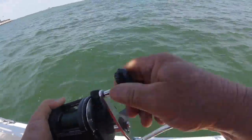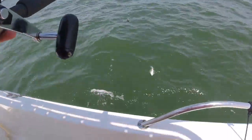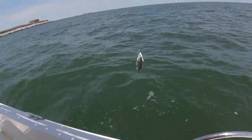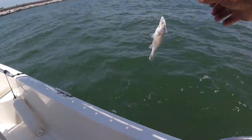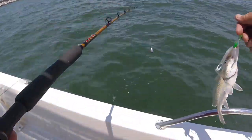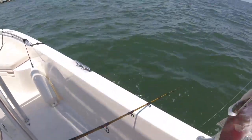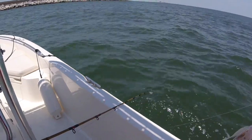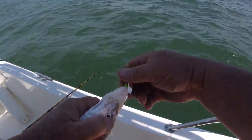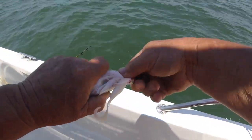Got the net ready anyway, whatever it is. Oh, I lost it. He got away. A release. A hard hit croaker, I think. See him down there? Old croaker. A baby croaker. Release croaker. Come here, Fido. Good bait for something.